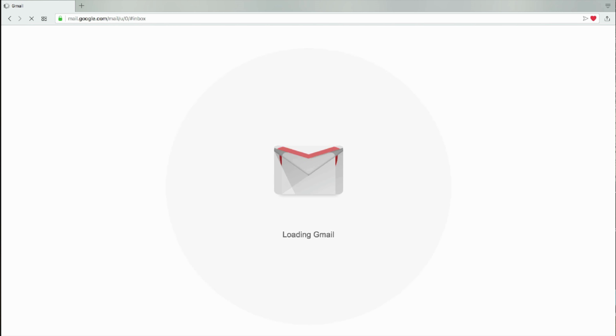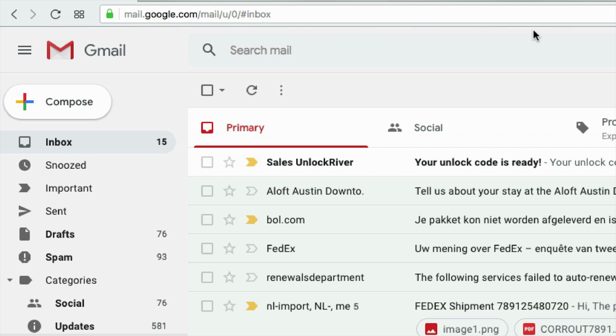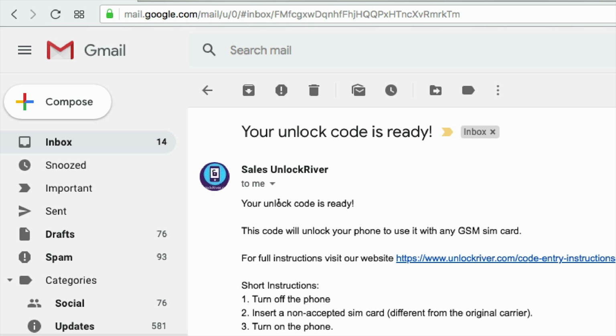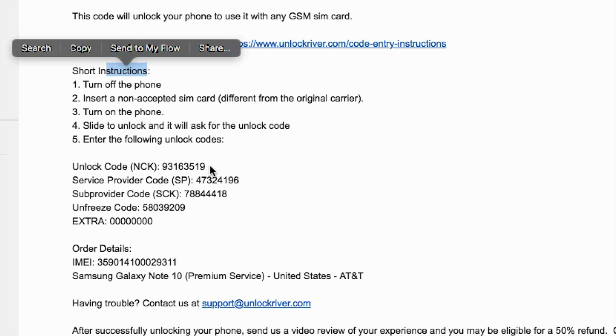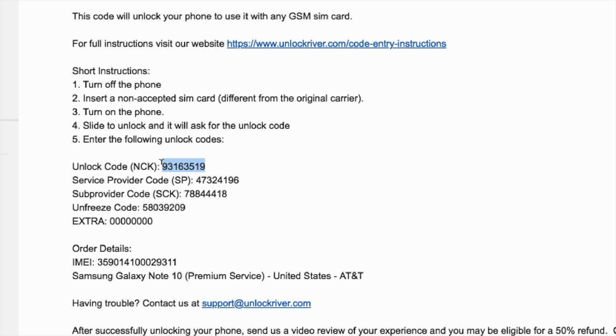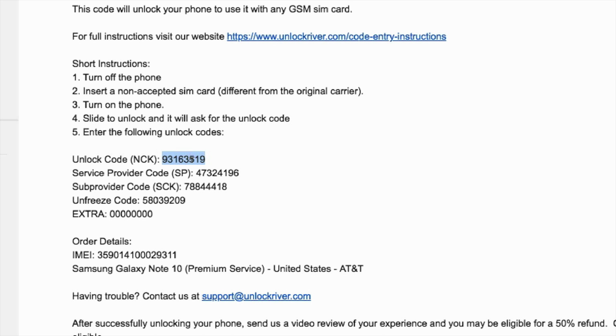All right, so as you can see here, I'm going to show you my personal email, and I got this message from Unlock River. I'm going to open it, and it says your unlock code is ready. So you're going to get a message exactly like this. It includes instructions, and the most important part, the actual unlock code. Okay, this right here, guys, is what we need to unlock the phone. So this unlock code will only work one time for one specific phone. Now we're going to insert this code into the phone.